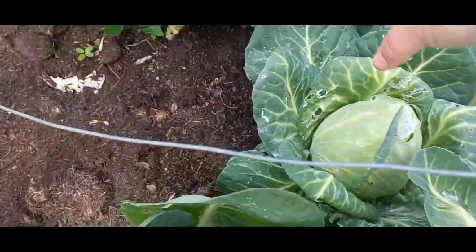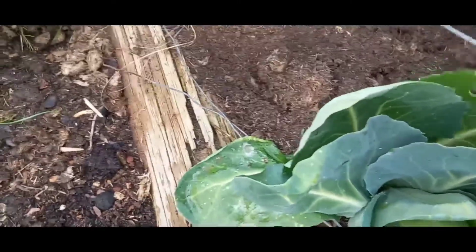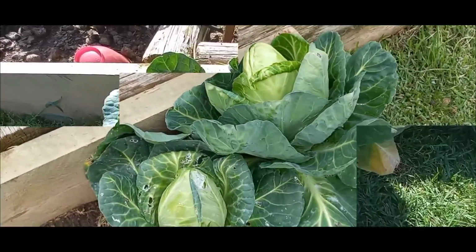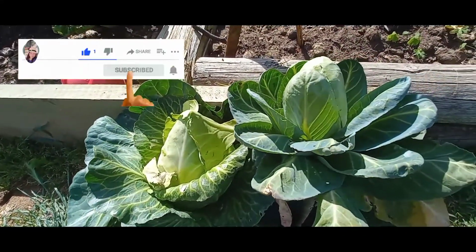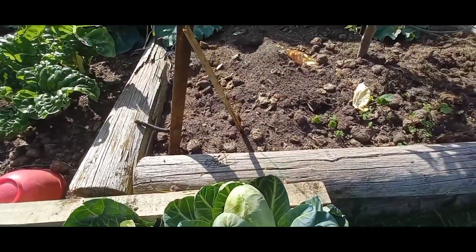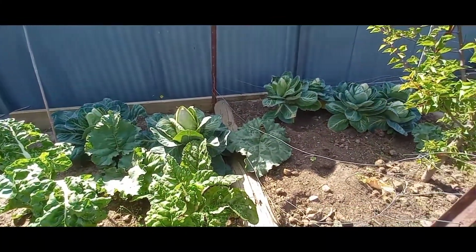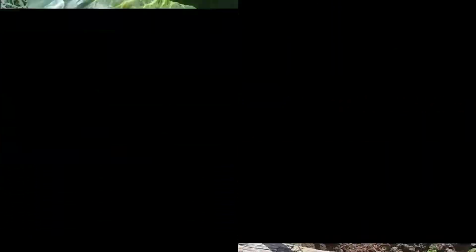And this one. So this is this guy's. This is it. We harvested some cabbage in our garden beds. So yun na lang natira. 4, 6, 8.